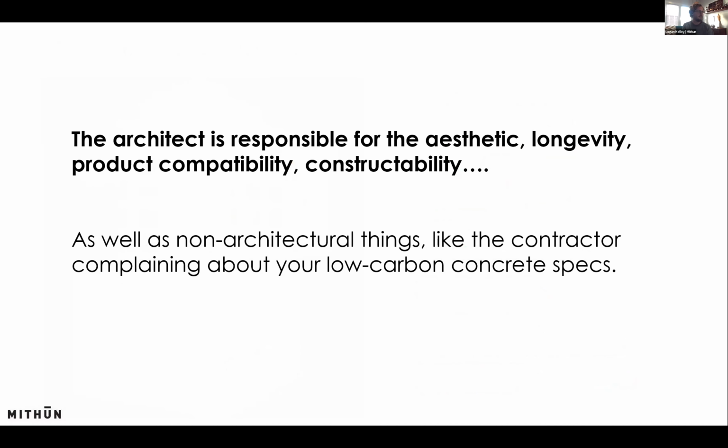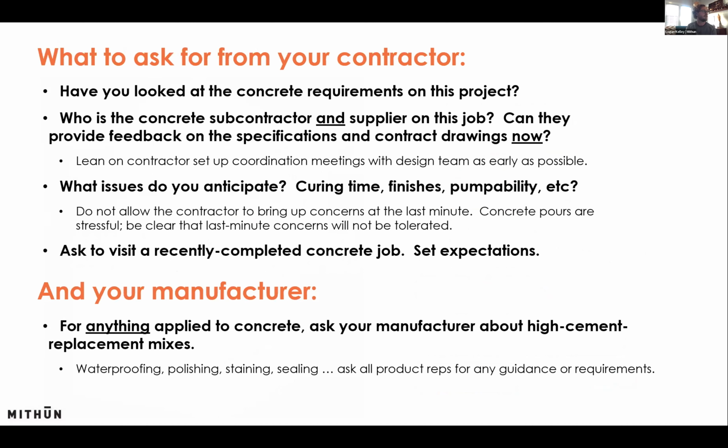And, again, the architecture is responsible for a lot of things, including what I'm talking about. And you also have to deal with the contractor being a little bit skeptical about new concrete specifications. So, things to ask from your contractor. Have you even looked at the concrete requirements on this project yet? Can we talk to the concrete subcontractor and supplier? Can they look at our drawings now? What are the off-the-shelf mixes that they have? Can we look at those things? And, what issues do you anticipate?